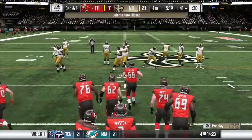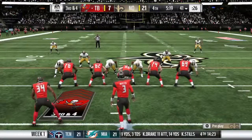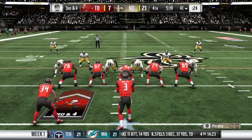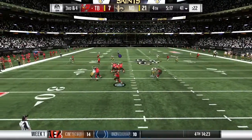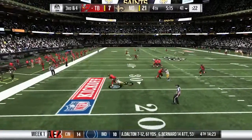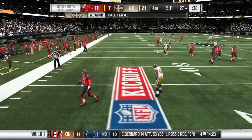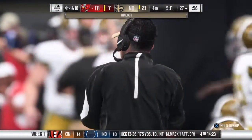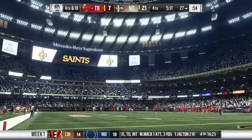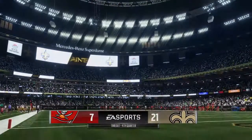The Bucs on 3rd down, 2 for 5 to this point. This is 3rd and 4. Ready? Move ready. From the gun, Winston. And a big loss here as he's taken down by Alex Okafor. And now the Saints are going to take a timeout on defense. It's just their first. They'll be down to 2 remaining as we step aside here in the 4th quarter.